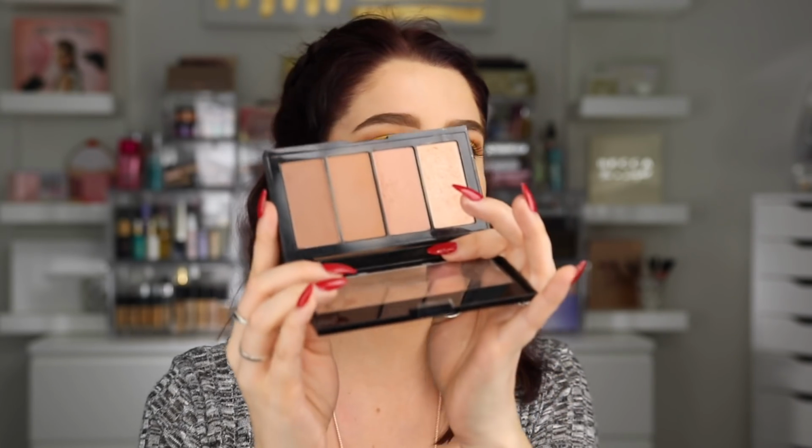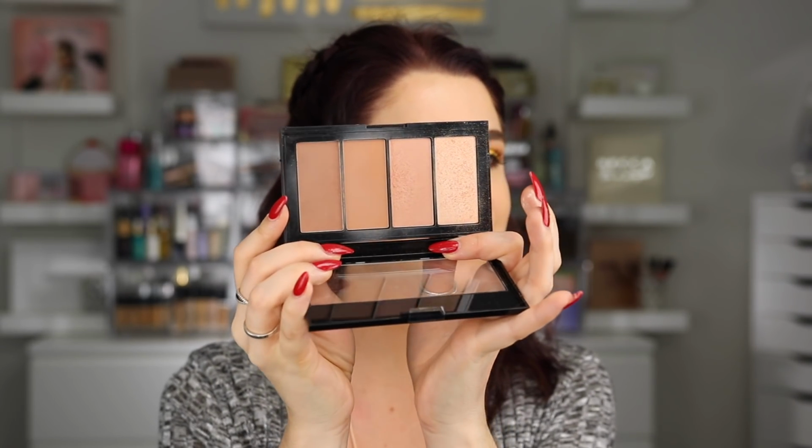Staying with the highlighting and contouring, I want to talk about this palette right here from Maybelline. And this has been a favorite of mine this last year and the year before. This is such a good palette. So this is the Master Bronze palette. I use mine so much, you can tell it's definitely well loved. This is such a good highlighting palette and contouring palette.